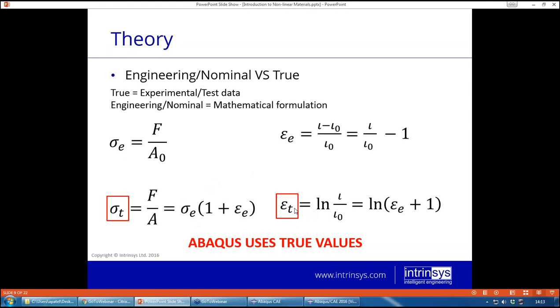So how do you get true strain? The strain is equal to the log of the length at that current point divided by the original length. Or it could be the log of engineering strain plus 1. So that's another way of getting true strain.